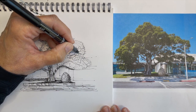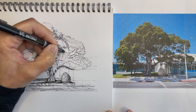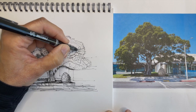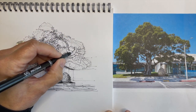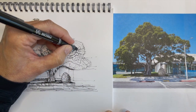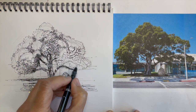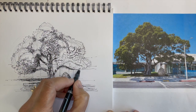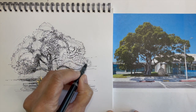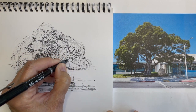But there are leaves that are going to interfere with the branches, so try not to make branches that just go from one side to the next. The branches are definitely peeking out through the leaves. And they're very thin when they're this far away from the trunk. So just in this area, we're going to use fewer lines.